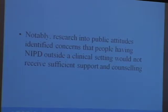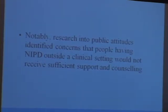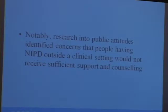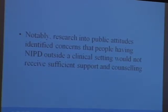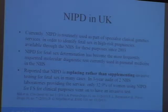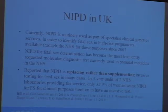So in Europe, we are also concerned about NIPD and implications for genetic counseling. And research that I've done into public attitudes in the UK did identify concerns that people having NIPD outside a clinical setting, where, as I will say, I believe it's most likely to occur, would not receive sufficient support and counseling. So as I said, since 2003, NIPD has been used routinely as part of specialist clinical genetic services for high-risk pregnancies to identify fetal sex.